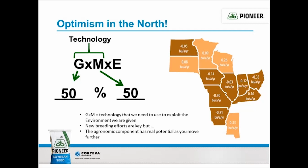And I know the response would be, well, I'd rather give up 10 bushels than 20 bushels. And while I hear that, whether you plant 75,000 or 130,000, that's not going to be the incidence difference in white mold. If you're going to get white mold at 75,000, you're going to get it at 130,000 or vice versa, right?